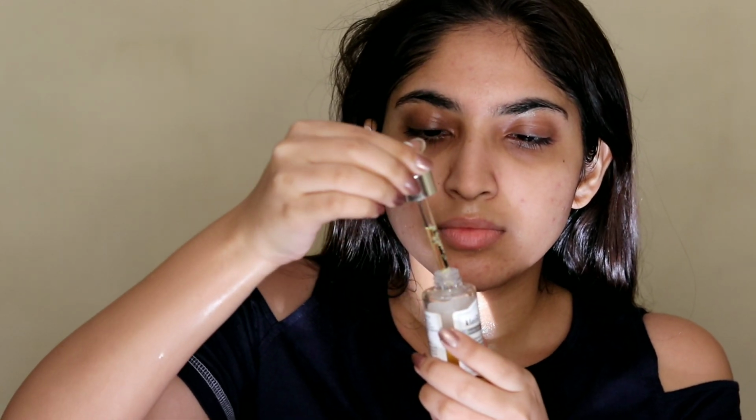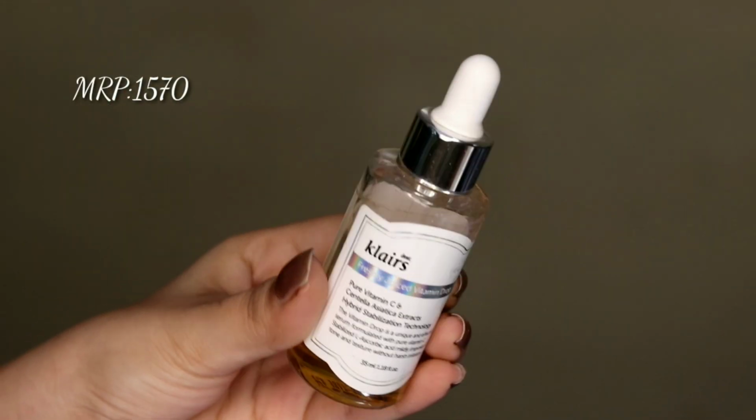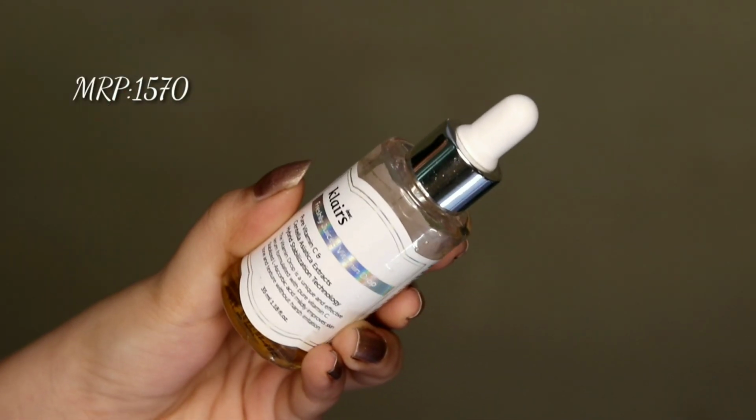Moving on to the serum or the treatment stage of my skincare routine, I will be using the vitamin C serum from Claire's, and yeah, you guys must have seen my review on this one. I am totally a fan of vitamin C, and I would highly recommend it to people who are struggling with acne marks or hyperpigmentation.